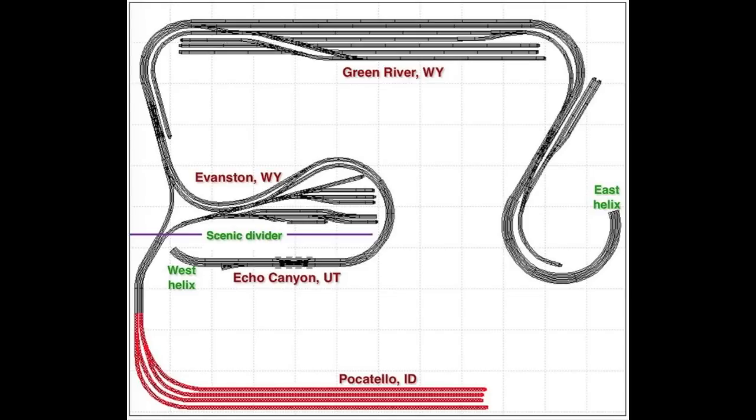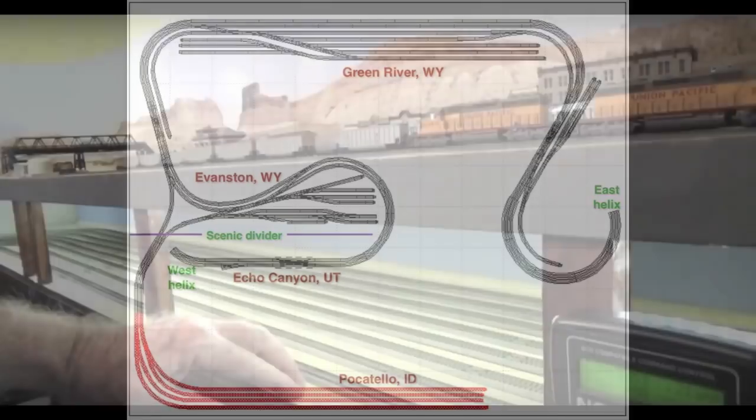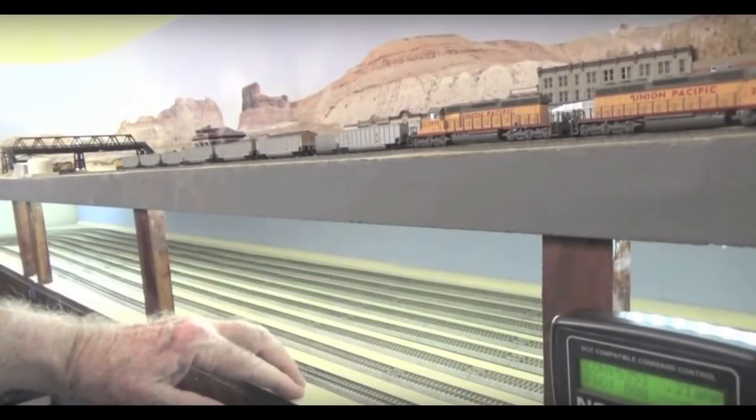But as I said, it mainly serves as a staging yard from which to run trains into Evanston and Green River. In my opinion, staging yards don't have to be hidden. They can be visible and they definitely should be accessible. They don't even have to be built under the layout, such as my main staging yard below Green River is.